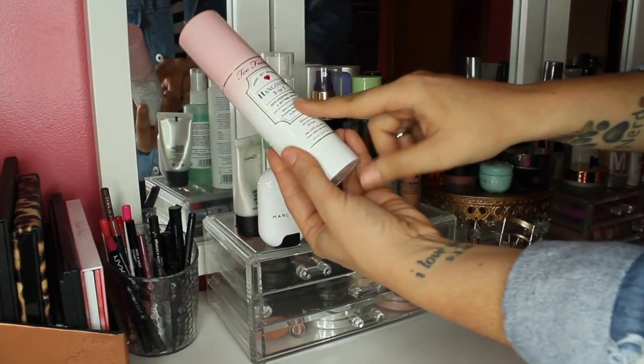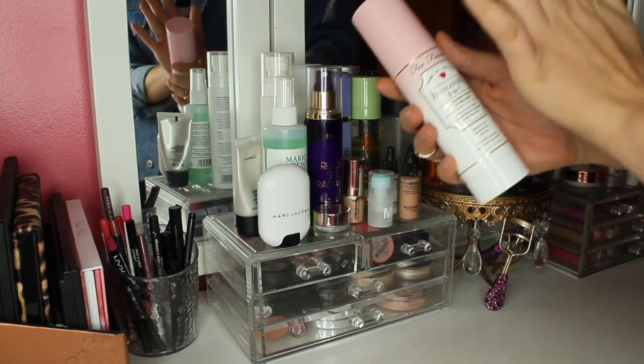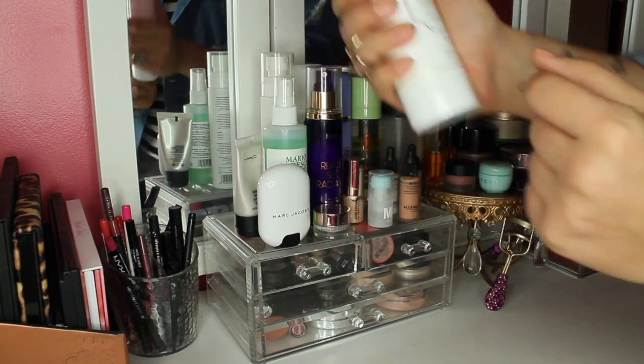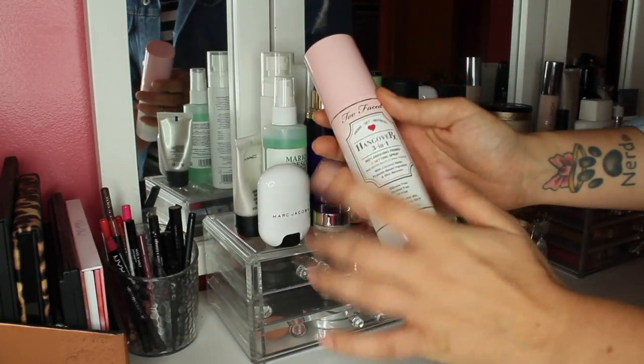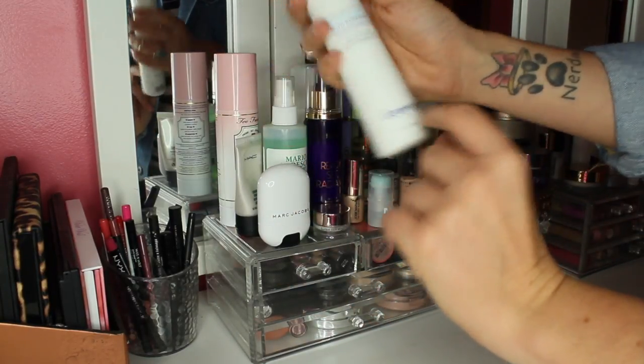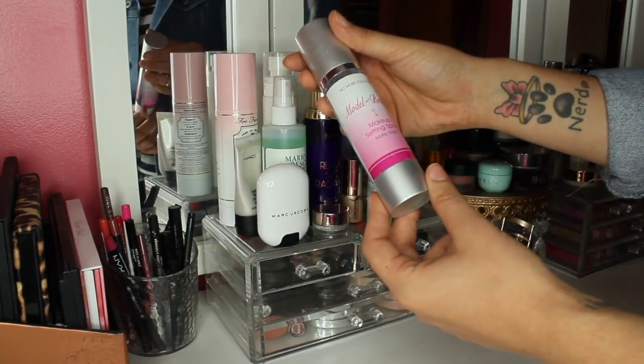Back over here, I had this Too Faced Hangover RX 3-in-1 Replenishing Primer. It is exactly that. It replenishes the skin so well. Very, very hydrating. So if you have dry skin, I totally recommend this. The Super Goop SPF Setting Spray. Totally Grape Water. Bottle on the Bottle Makeup Setting Spray.